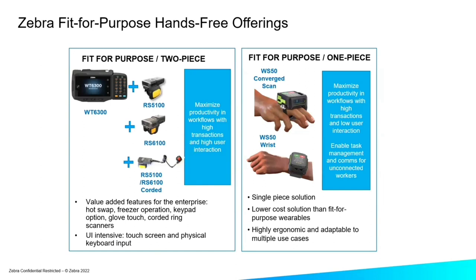So in these use cases where a user only needs to see that minimal information, they're not interacting with the screen all of the time. This is a better solution if that large screen real estate isn't needed, because now you're saving cost because you're not having a separate ring scanner and its accessories plus a dedicated large screen wearable. Everything's in that one unit. It all has its one accessories. It's highly ergonomic and allows you to right size a device for the specific use case.